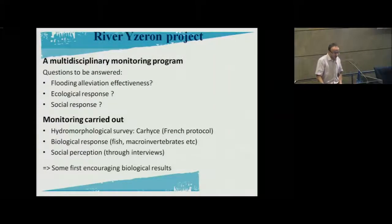So this site is part of a network of sites in France that we call demonstration site, river restoration site. It's a network of sites where we carry out monitoring on a long-term basis. By long-term basis, I mean 10-year period, more or less. We try to have 2 to 3 years of data before river restoration and at least 6 to 9 years after river restoration. And in our agency, we have about 20 sites in this network of sites, and this is one of the sites.